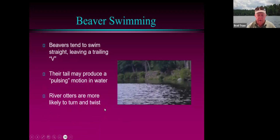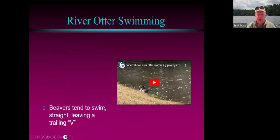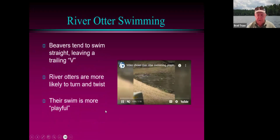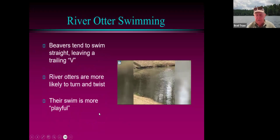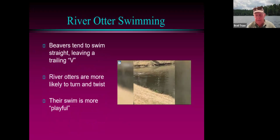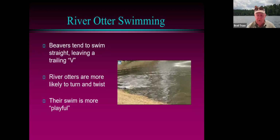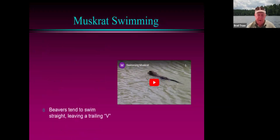The river otters, on the other hand, are much more likely to turn and their swim is more playful. So again, here's the river otter swimming. A lot of twisting and turning and playfulness. There he goes. They tend to go underwater. They'll disappear for a while, pop up in another area. And once again, here he's going to pop out of the water, swimming around, not in a straight line. He moves all over, twists and turns. And there, when he popped out, you actually saw a fish in his mouth.